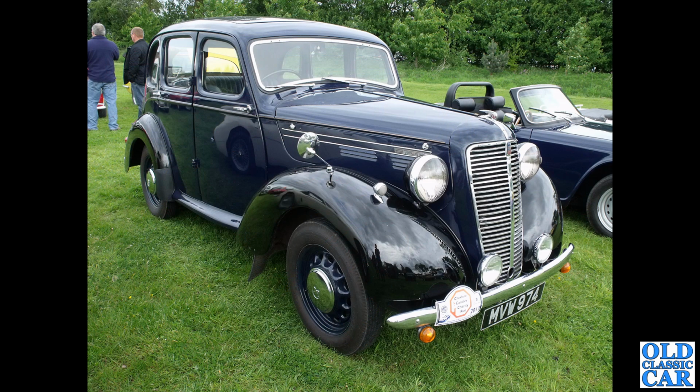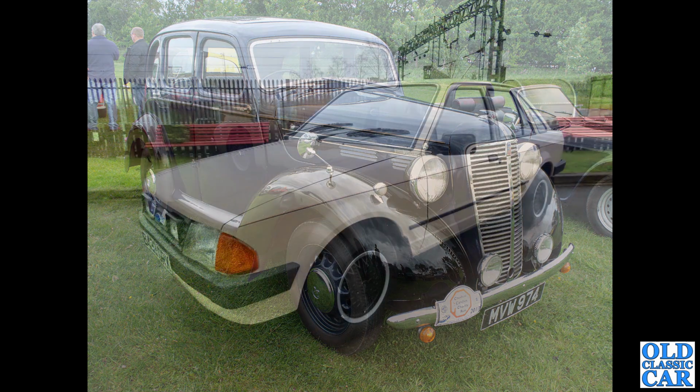And this is the Morris 10 Series M. These were built either side of World War II. The pre-war cars, late 30s cars, had a slightly more angular radiator grille on them. So I'm guessing this one is just post-war, about 46 or 47, that kind of era. But yeah, very much a pre-war design.